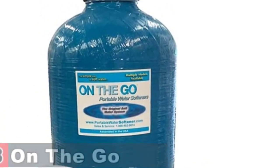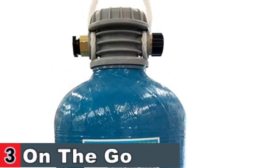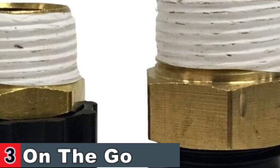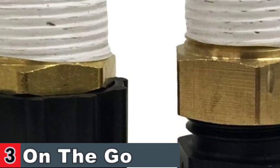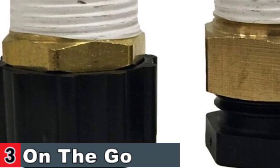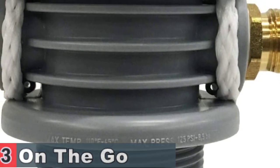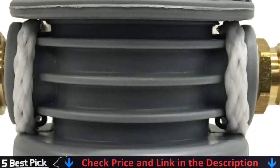The system's huge, open mouth makes regeneration much easier. Depending on the hardness of your water, the On-the-Go has a grain capacity large enough to give between 640 and 1,600 gallons of softened water between regenerations. This 16,000 grain unit is an excellent fit and provides approximately 40% more soft water than most RV/marine units on the market. Its compact and space-saving design enables it to be fitted in even the most confined spaces.